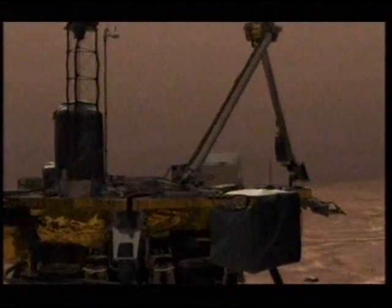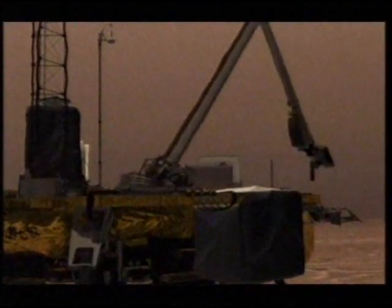There it was. Even before you'd started digging, you knew there was ice there. Even before we started digging. We didn't have to dig an inch. And yet we can't reach that ice because the struts and things under the lander prevent the arm from going under there. So it's there, but we can't touch it.